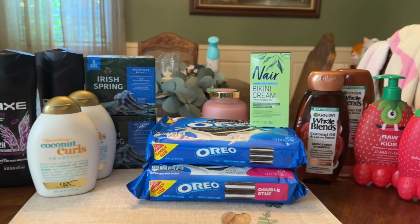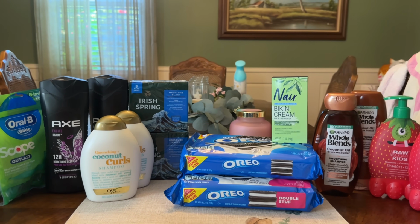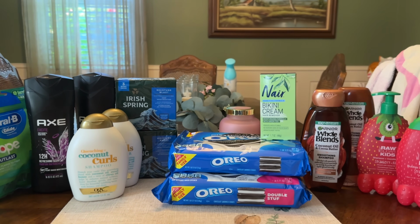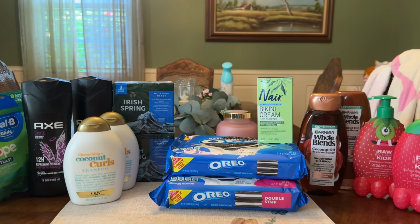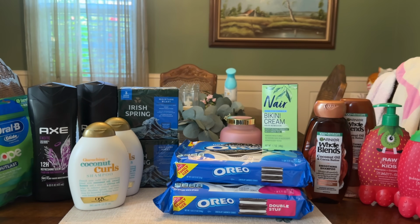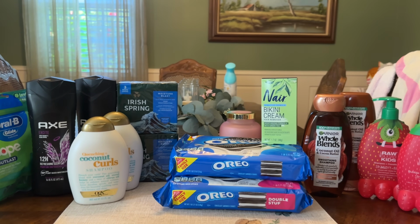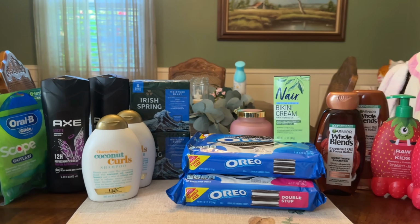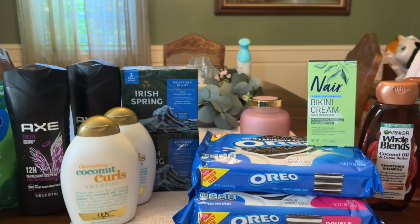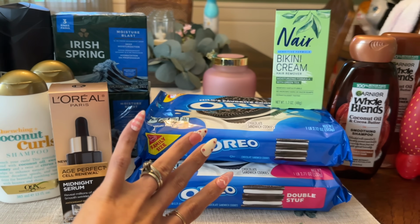So overall, everything that you see right here, today my out-of-pocket cost was $19.18. But if I calculate all my rewards and everything like that, my final cost for everything today was about $21.18. We have some really good savings. I'm excited to try this product. I always love getting me some Oreos.